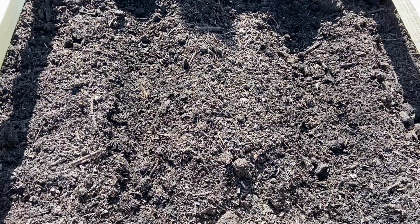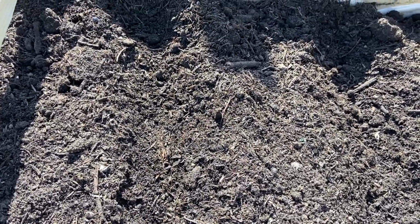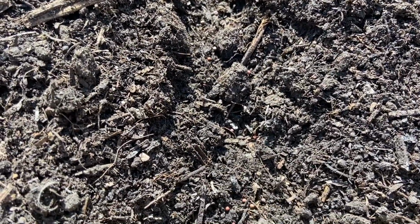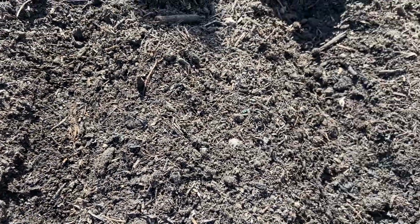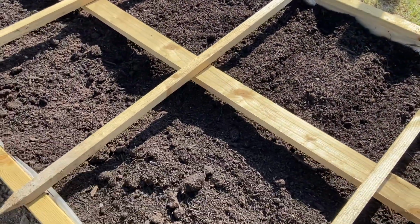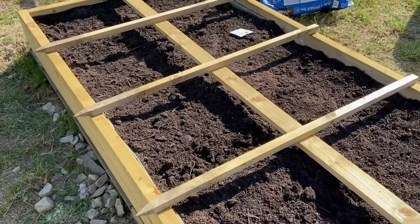I wasn't going to bore you with me seeding everything, so we are now finished. This is the last of the seeding stuff. You can probably see, if you look very carefully, the tiny little seeds. These are the bok choy seeds. Predominantly, each and every single one of these gets planted at a depth of 1.5 centimeters. The only thing that really varies is the distance between the rows.